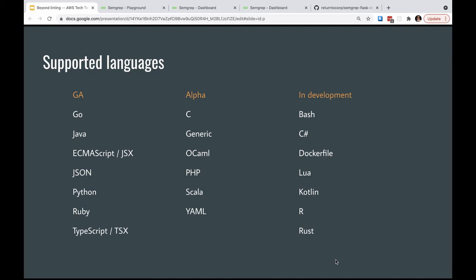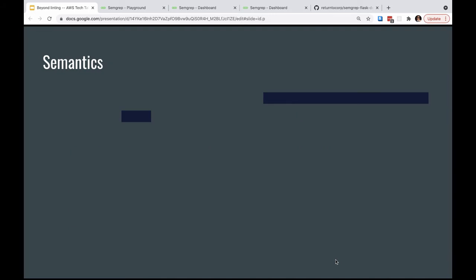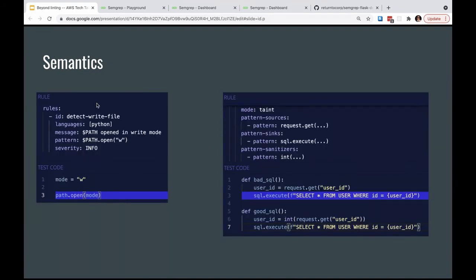And then, last, I wanted to talk about how this semantic understanding can help you, with examples. So on the left here, let's say I just want to audit a code base for every time I write to a file. In Python, I would just look for anything that I open with W mode.